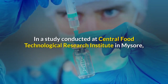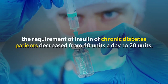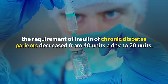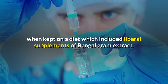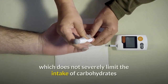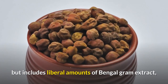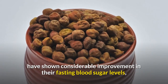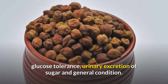In a study conducted at the Central Food Technological Research Institute in Mysore, the insulin requirement of chronic diabetes patients decreased from 40 units a day to 20 units, when kept on a diet which included liberal supplements of Bengal gram extract. Diabetic patients who are on a restricted diet, which does not severely limit the intake of carbohydrates but includes liberal amounts of Bengal gram extract, have shown considerable improvement in their fasting blood sugar levels, glucose tolerance, urinary excretion of sugar and general condition.